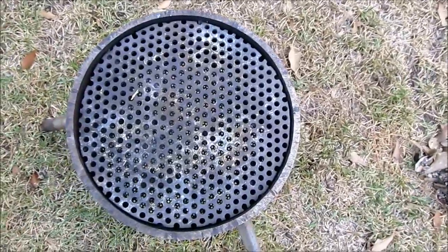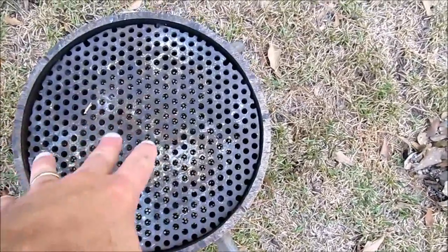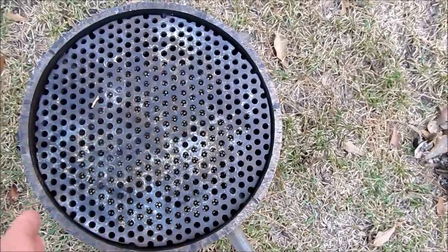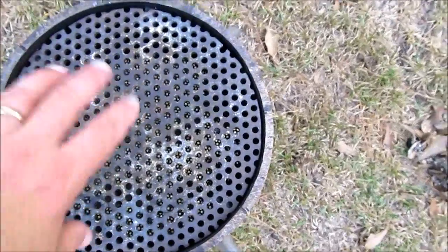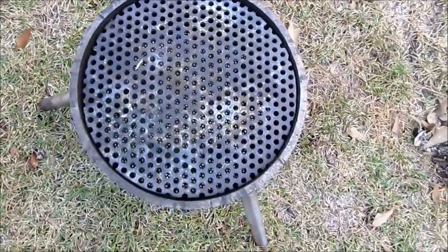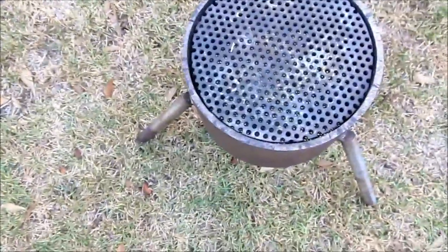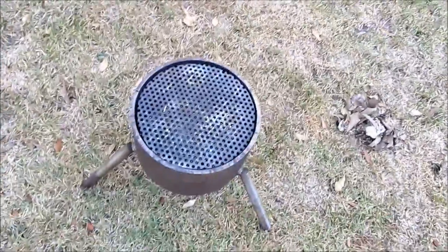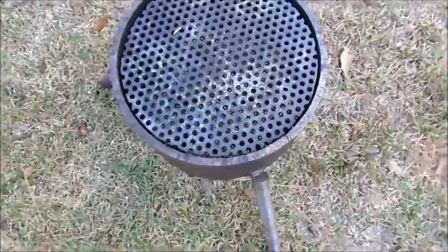Let's say that you had this at your bug out location. You should build a fire in there. Get you a rabbit or squirrel, quarter the legs up, put it on there, cook it up real good. But this is one of my favorite little grills that I made. Well, along with my big one over there. But I just wanted to show y'all this as an example.